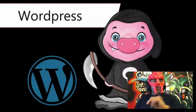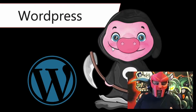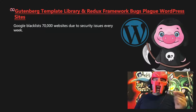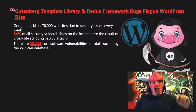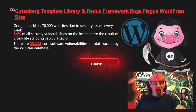Today, we're going to talk about WordPress. But before we get into the story, I want to share some information about WordPress security and vulnerabilities in case you don't already know. First off, overall, Google blacklists roughly 70,000 websites due to security issues every single week. 84% of all security vulnerabilities on the internet are the result of cross-site scripting, otherwise known as XSS attacks. Now here's WordPress. There are roughly 22,000 core software vulnerabilities in total tracked by WPScan database for WordPress.